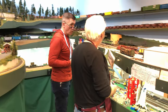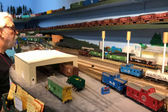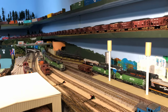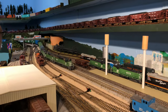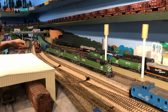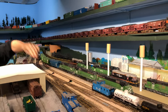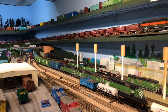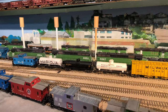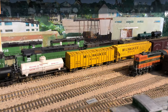Trying to imitate prototype operations on a model railroad layout is a really challenging thing because the operations on the prototype continue to evolve during the period you're modeling. So the grain train is a great example. We like to run the grain train, but it only really ran in the western direction from the Midwest to the grain shipping ports of the Pacific Northwest. And the cars were sent back east in regular freight trains, so they would only run the unit grain train when it was loaded.